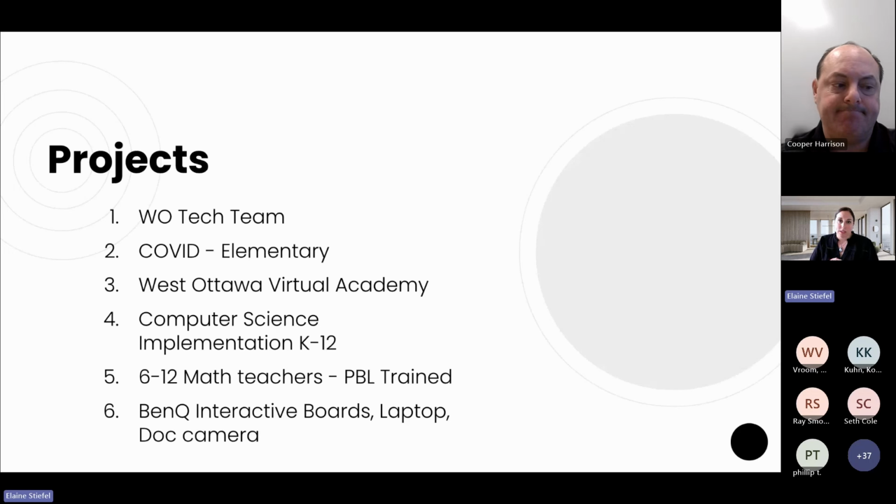And then right around that time too, our math department teachers in our secondary buildings wanted project-based learning training. So I helped find grants to provide funding for that. So all of our 6 through 12 math teachers are certified teachers, and they're doing problem and project-based learning. And then lastly, as Cooper said, the BenQ initiative.